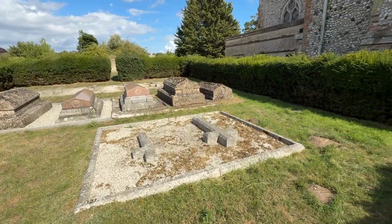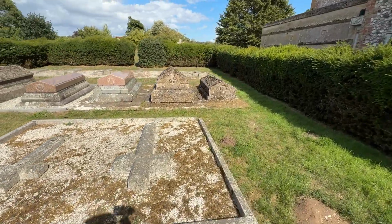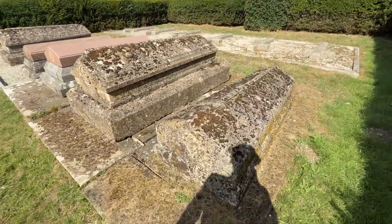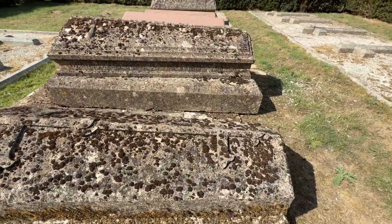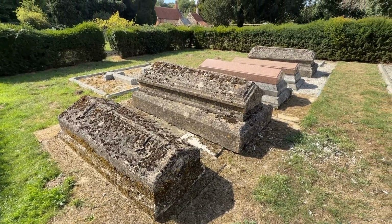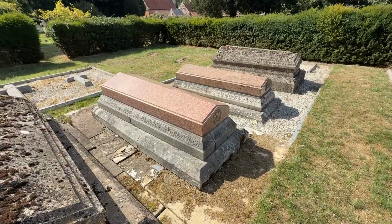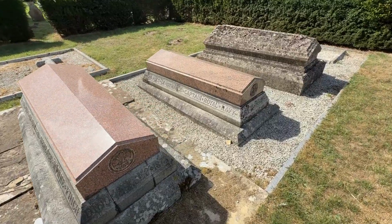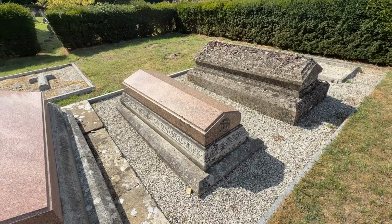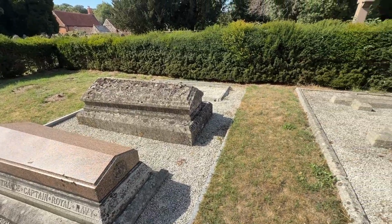Then we come to this area here. Now I'm assuming this is one family, or this looks a kind of private area. Don't know the history. Maybe someone in the comments may be able to let us know. Never seen this before. We've got a Royal Navy one there as well. But the Captain Royal Navy, the Strange. I'm sure someone will be able to tell us in the comments.